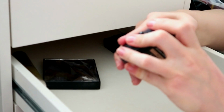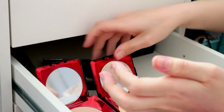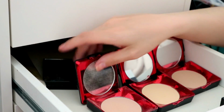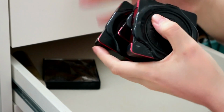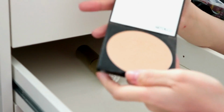Same with Kat Von D. I've got 3 varying different colours. I will keep Fair 120. No, I won't. I'm gonna get rid of them all. I never reach for them. They're nice powders. This is Art Deco, I think, is it? Yeah, Art Deco. That can go.